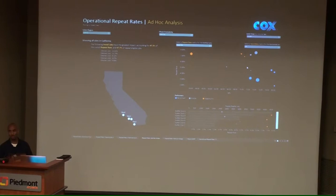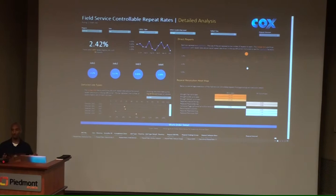You said it, avoidable. So within the repeat metric, I broke it down on this page for field service controllers. There is another group of what we call avoidables, and those are things that are maybe customer care related or network related. The reason we call those avoidables is because these are things that could have been resolved without us having to send a technician.